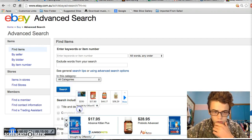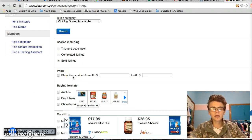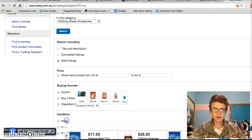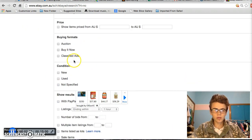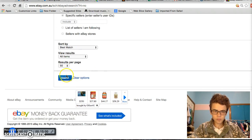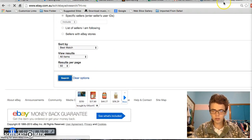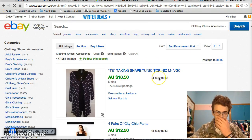But clothing and shoes, accessories, and then we want to go to sold listings, preferably not completed, because just sold so we know what is selling. Once we do that, we go whatever, buy now, auction, doesn't matter, and then preferably used clothing, and then hit search. Now hopefully this works. Alright, so here we go.